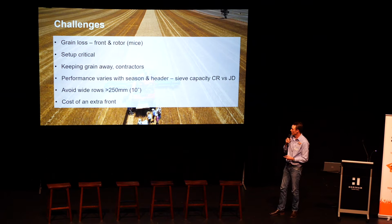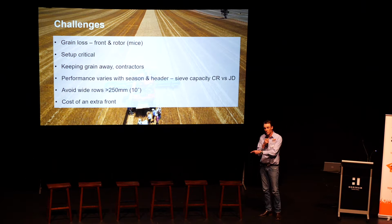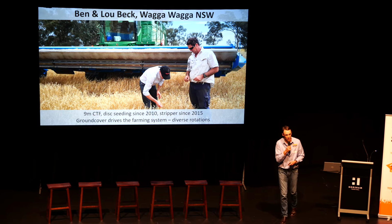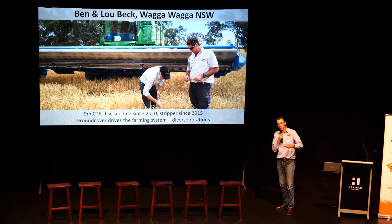So that's something significant. So we've got a couple of growers who syndicate their draper fronts, and then they own their own stripper fronts. So that's a way for smaller operators to do it: the draper front goes on for windrowing and some of the pulses, and then it's syndicated. So a couple of examples. I don't just make all this stuff up. There's some really motivated growers that have inspired us to work in this, and we've worked with them to get the systems to match the ideals that they've been working towards.